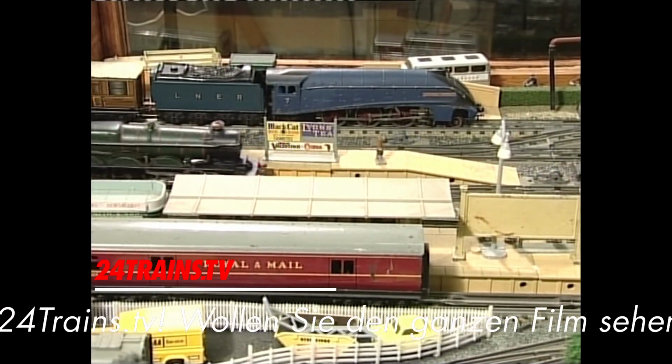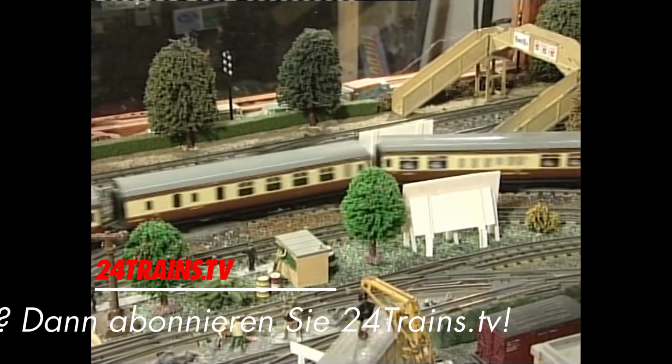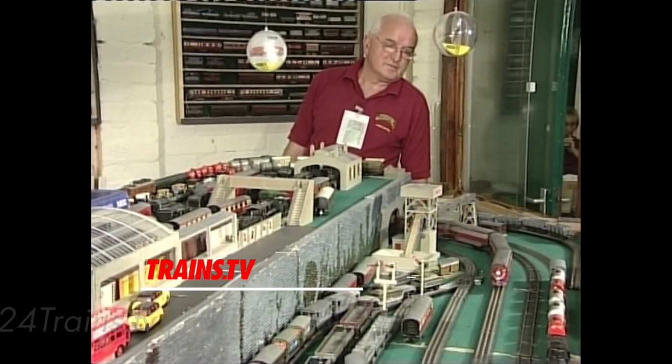There's also a chance to look at no fewer than 2 layouts of historic models, 3-rail Hornby Dublo and Trix Twin. Both have been out of production for around 40 years now.